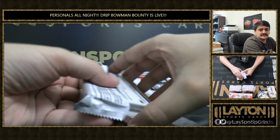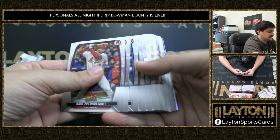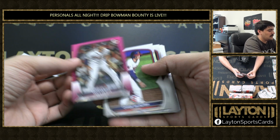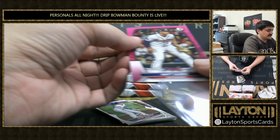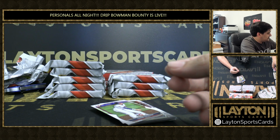There's Sedan Rafaela, top 100. There's one more, Alvin. One more. This is box three. There's four boxes. Went a little slow on the first one. There's Fuchsia Matt Olson to 299. Great first baseman for the Braves. Steal from the A's.